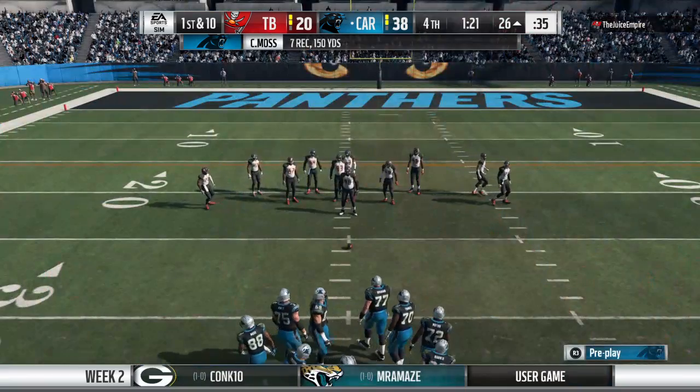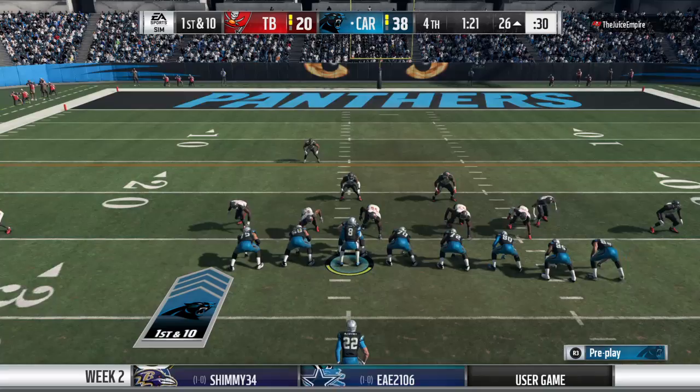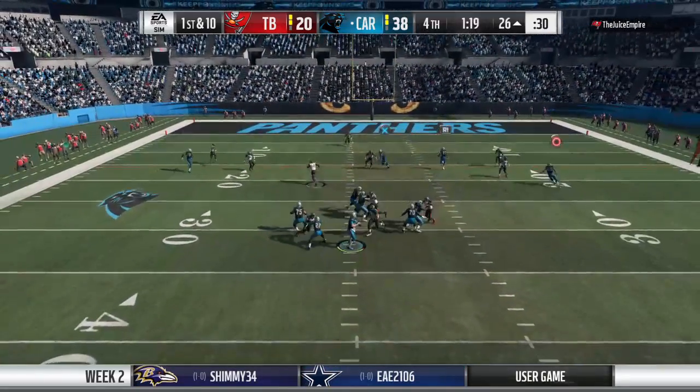Well, how about this aggressive approach? Got the lead, 4th quarter, continuing to throw the football. Are you thinking about Super Bowl 51? Atlanta had the lead against New England, and they ended up giving it.